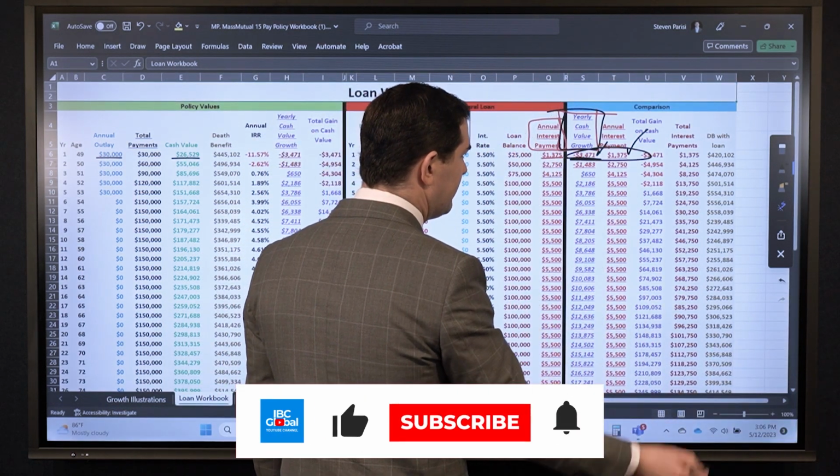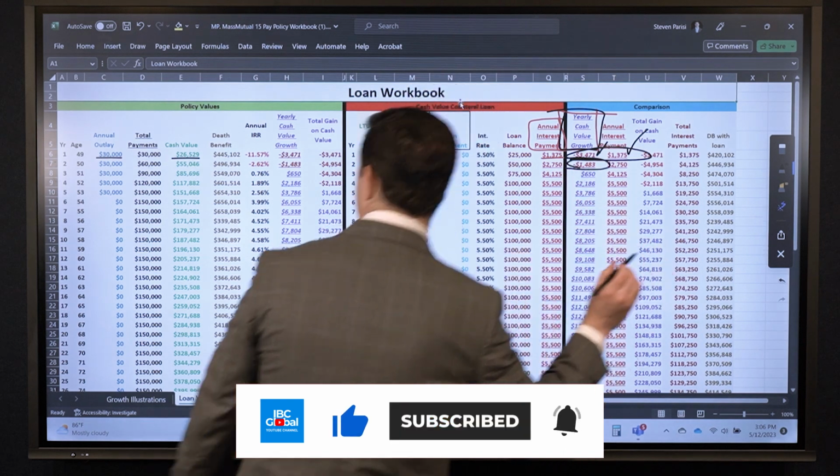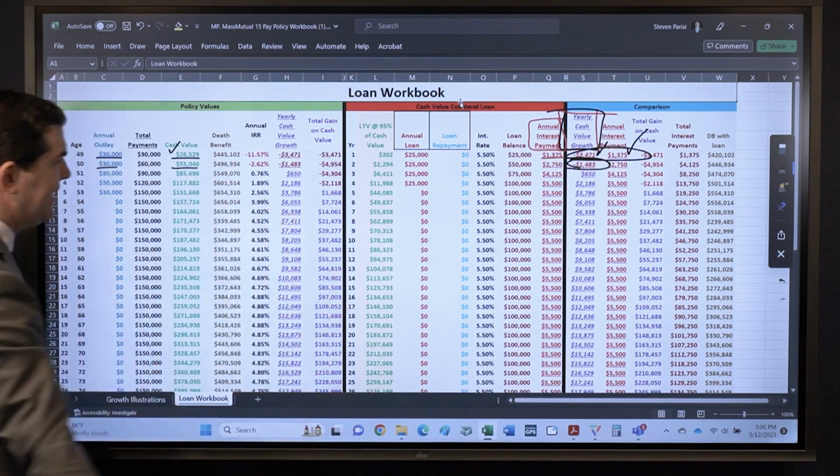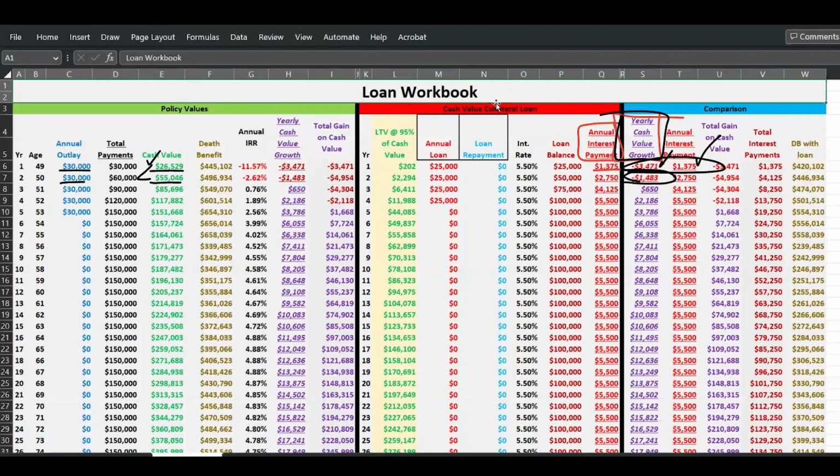How about the second year? Negative cash value growth, meaning year 1, you're at 26, you paid in 30, then you're at 55. If you got the full 30 back, you'd be at 26 and change. Lost money. And I took out another loan, so I paid more in loan interest. Total interest, you've paid over 2 years, $4,125. Total gain on the policy, negative $5,000. Add those two together. Yeah, you're close to $9,000. Actually, a little bit over $9,000.